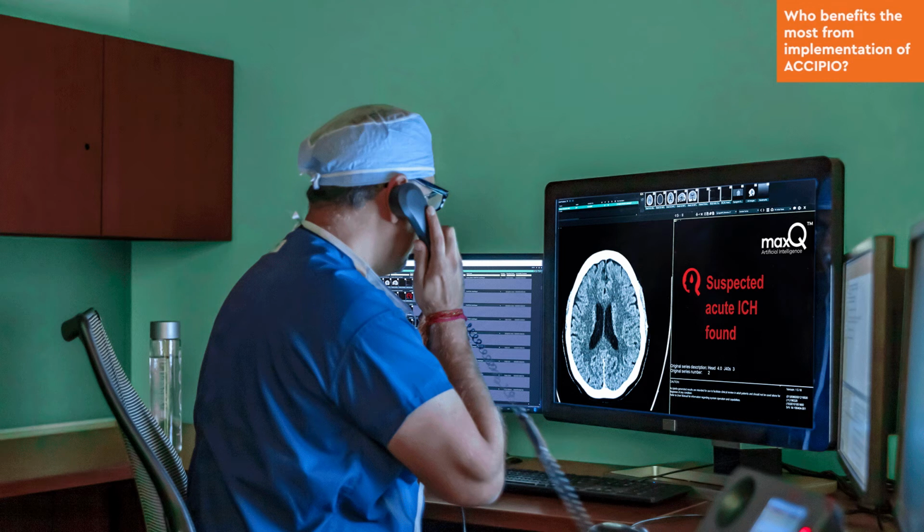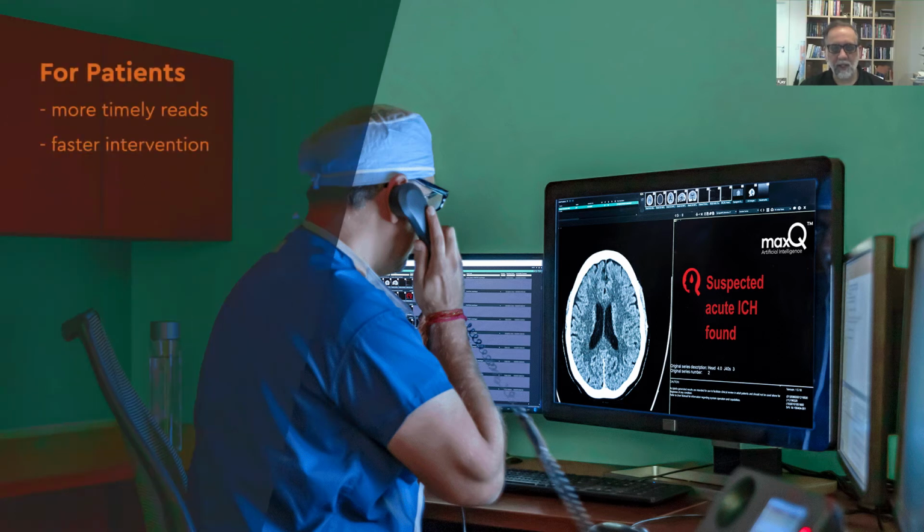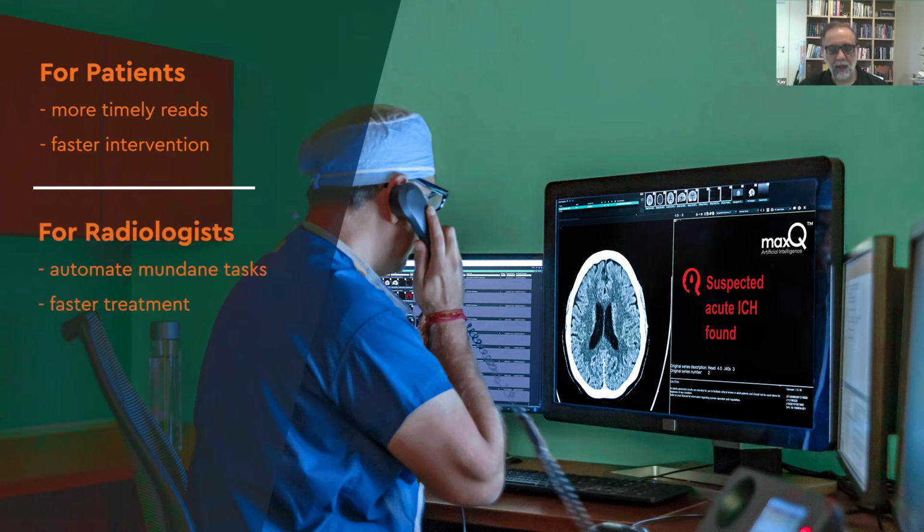And who would you say benefits the most from the implementation of ACCIPIO? I think there are multiple customers that will benefit from it. Number one, obviously, is the patient, because the patient will receive a more timely read. And if there's a required intervention, whether neurosurgical or endovascular, that intervention will be a little faster. Number two, the radiology department is improved by tracking down sentinel events, so things that languish will not languish anymore. So there are no missed opportunities for treating someone a little faster.